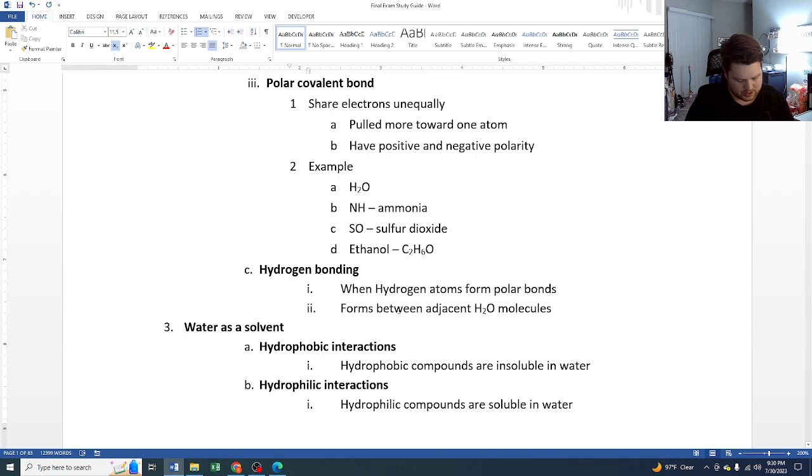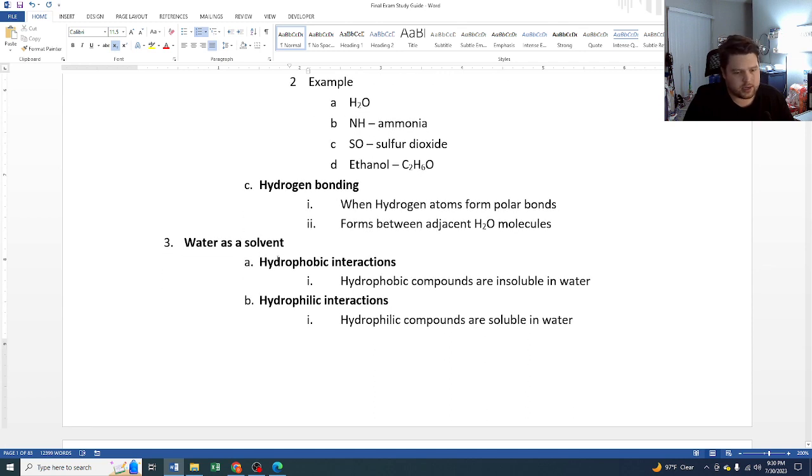Then finally, we also have hydrogen bonding, and that is when hydrogen atoms form polar bonds with the stuff around them. We talk a lot about hydrogen bonds in many of the processes in the body, from DNA to all of our different protein formation, as well as just holding us together as adjacent H2O molecules. Again, the human body is made up of anywhere from 60 to 70-something percent H2O, and so you see hydrogen bonding is imperative for keeping us actually together.